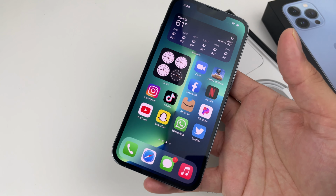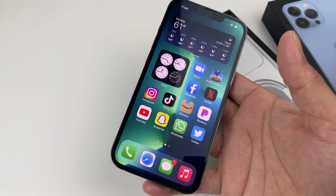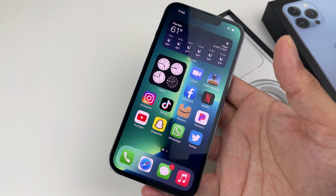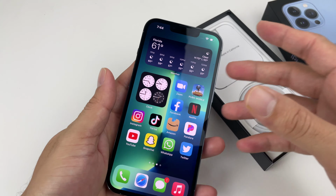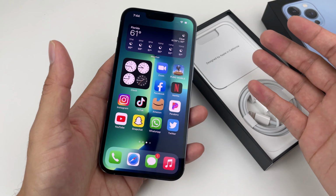Of course, the features of iOS 15 carry over to the previous generation iPhone 12 Pro, so it's not that you're going to be getting a groundbreaking improvement that makes the iPhone 13 Pro way better than the 12 Pro by any means. But that's kind of our review of the 13 Pro.